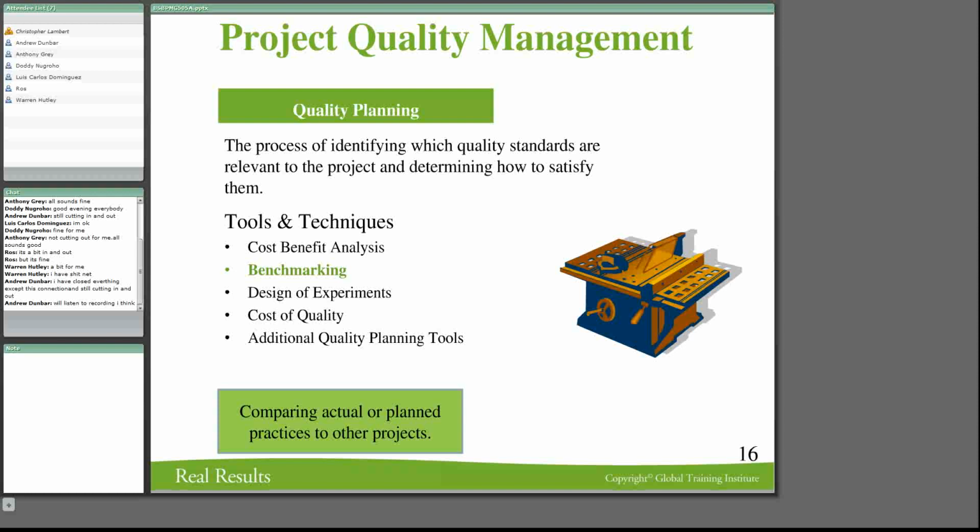Right, benchmarking is a good tool in quality to make sure that you're meeting what's out in the marketplace. Right, the next one is the design of experiments.